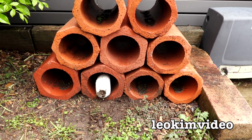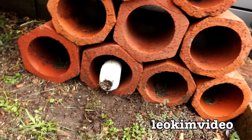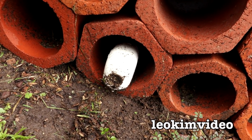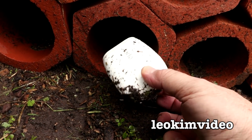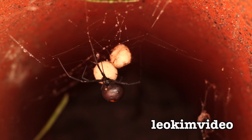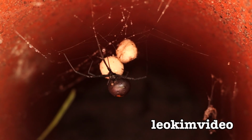Okay, the day has come. This is the terracotta pipes where the redback spider has been living. I have been keeping a very close eye on what's going on with this little security potato cam here. I better remove this now. She's up there, she's got 2 egg sacs. I would say she's about to lay a 3rd one, but that's never going to come.